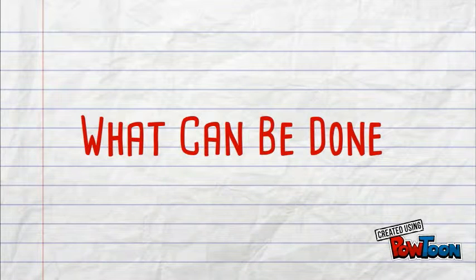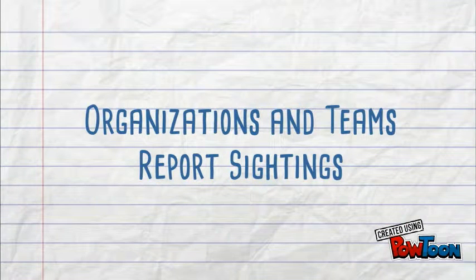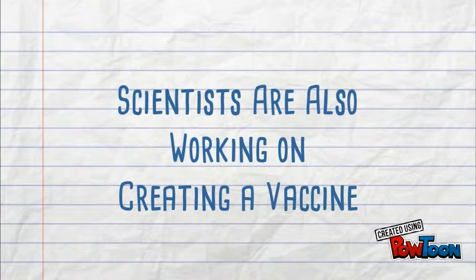Well, what is the solution? What can be done to stop the species from spreading and harming other wildlife? Organizations and teams, such as the Red Squirrels Initiative, ask for people's reported sites of the eastern gray squirrel in the area. Scientists are also working on creating a vaccine that will be put into all the wildlife in the area, and eastern gray squirrel will be less attracted into the area, and it will also prevent the red squirrel from getting squirrel pox.